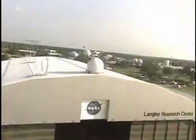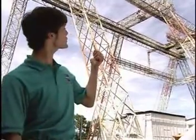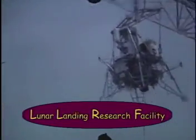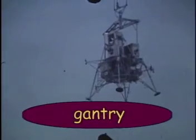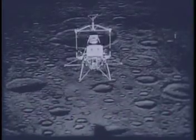Today, we're at NASA Langley Research Center in Hampton, Virginia. NASA Langley is the oldest of the 9 NASA facilities. Here's another Langley fact. See this huge structure? Its original name was the Lunar Landing Research Facility, but today we call it the gantry. In the 1960s, Apollo astronauts trained right here at NASA Langley to land on the moon.